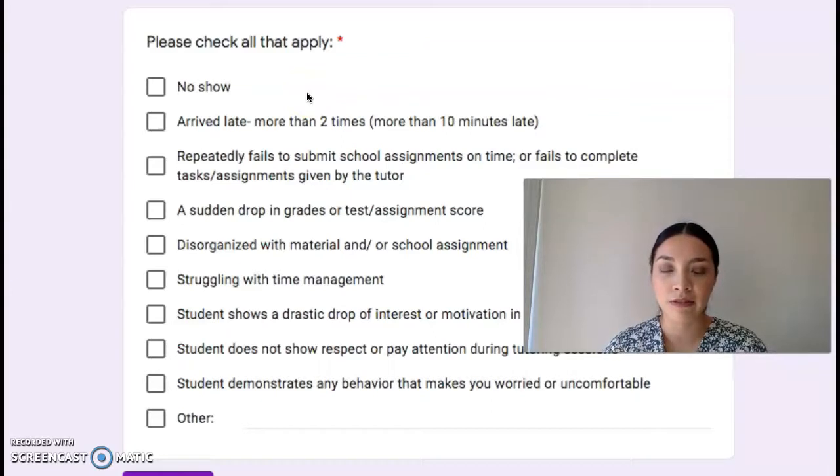I do want to clarify that this is not a form that you need to fill out for every tutoring session. This is only if you feel like your student is falling under any of these boxes, okay?